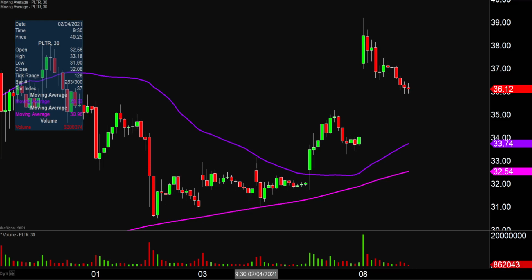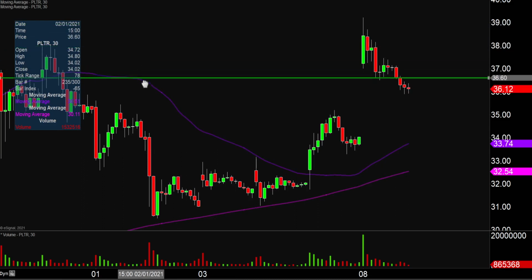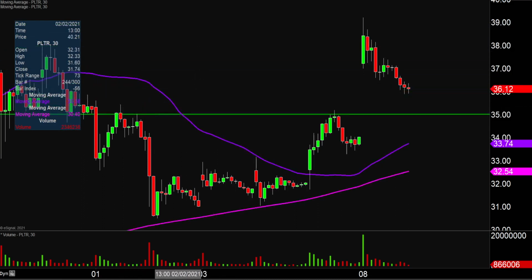Now, I'm not saying this is what's going to happen, but just for explanation's sake, let's say this pulls back more and comes down here to that $35 mark. So price comes down here to 35, behaves in that manner, then starts to curl back upwards. Now, emphasis here on big picture. From the big picture perspective, what would you have?